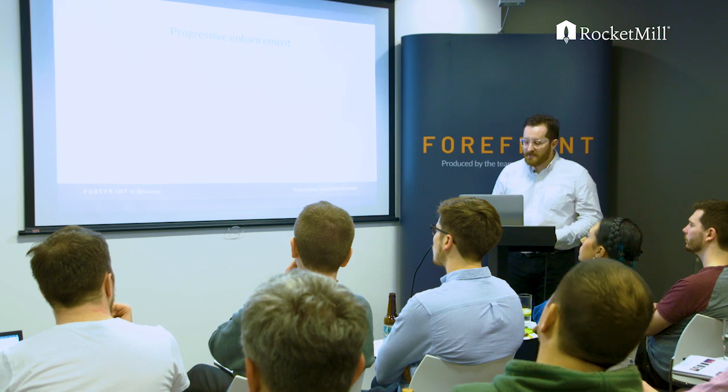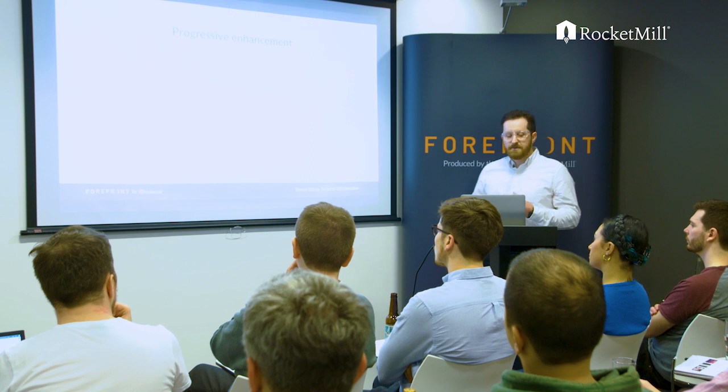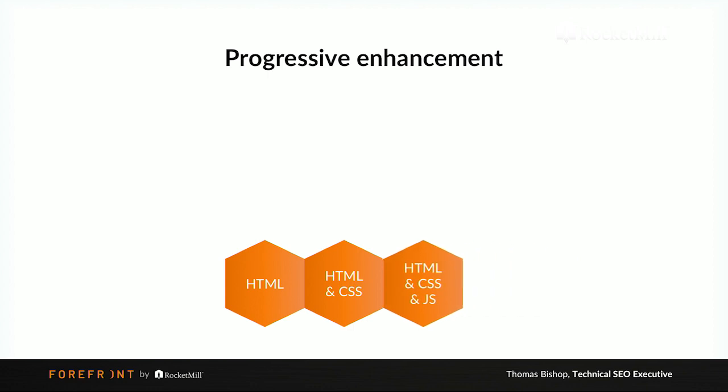So PWAs are progressive in terms of their technical implementation. And the key point here is that there is more than one way to implement a progressive web app. It's not one-size-fits-all. It's highly modular and can be adapted to the specific needs of your business or market. For instance, it's possible to build a progressive web app just using HTML or HTML and CSS. However, once you introduce JavaScript, the capabilities increase by many factors, because it's JavaScript that enables the service worker, which is the technology which is responsible for the pre-caching I spoke about at the beginning.